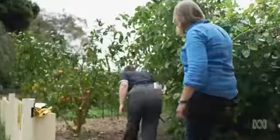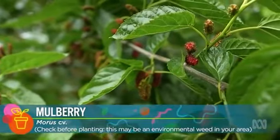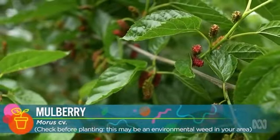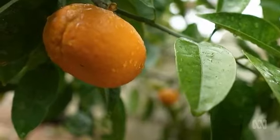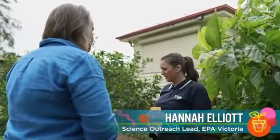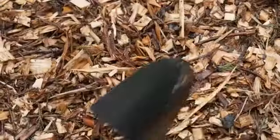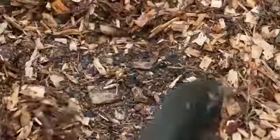Gosh, it's such an abundant front garden. Isn't this a beautiful mulberry tree? It's gorgeous. And so a garden like this, you know, is it worth testing? Absolutely. You never know what was going on in your yard before you lived there. So, you know, everything's worth taking a look at, get a bit of a pulse check of what's going on.